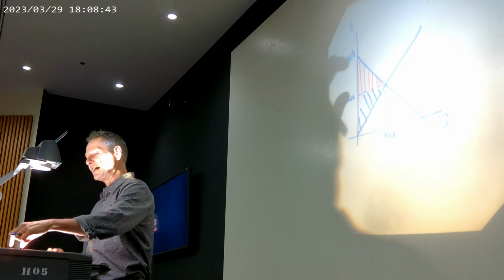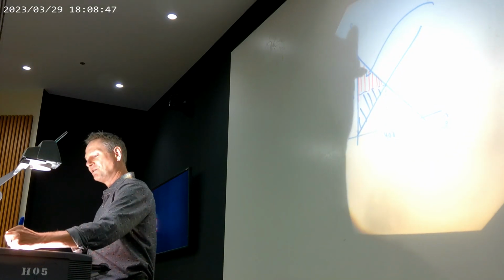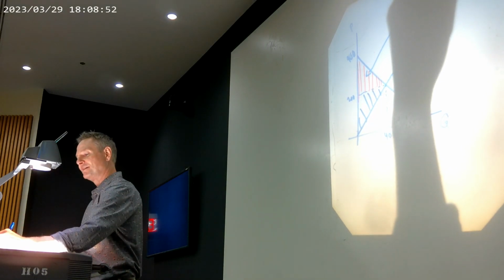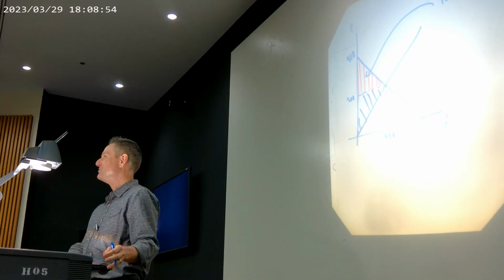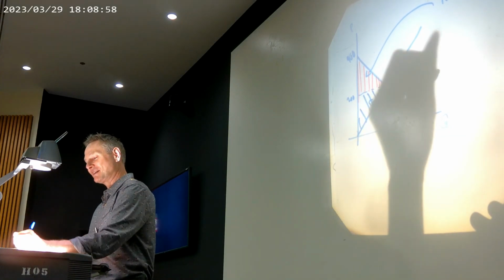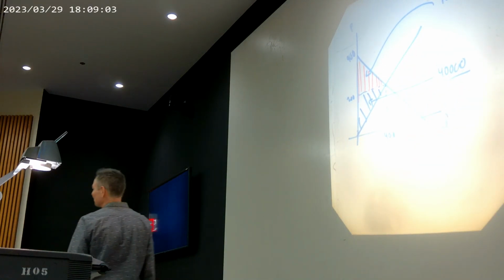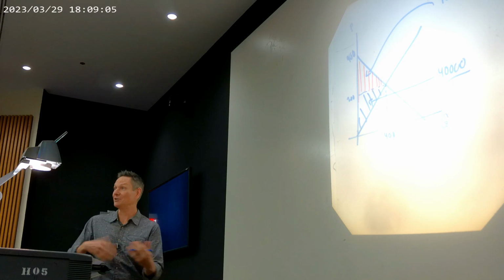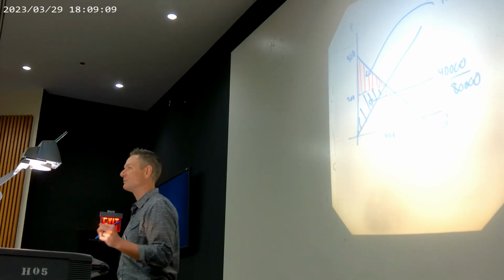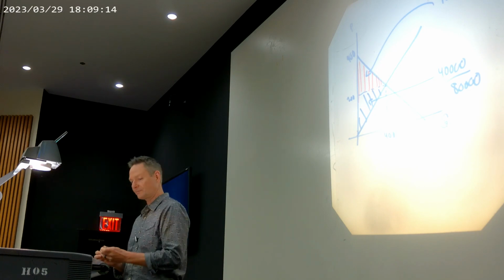So before we have the tax, 400 times 200, this turns out to have an area of 40,000. That shouldn't be a big surprise because it's kind of the same diagram as last time. And this thing down here has an area of 40,000. So put another way, consumer plus producer surplus prior to any tax in place gives us welfare of 80,000. Total societal welfare of 80,000, 40,000 for each market segment.